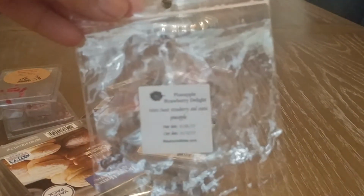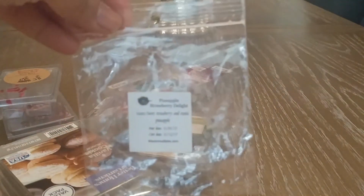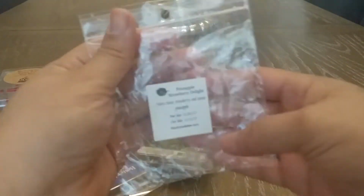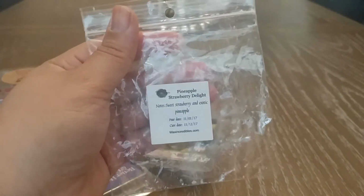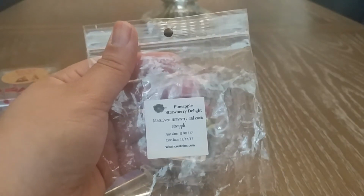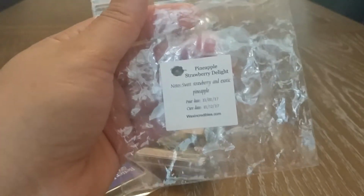This one is Pineapple Strawberry Delight. Oh, it can't make up its mind what it wants to do. This one, unfortunately, was not a favorite. This is one that I felt was a little bit artificial smelling. So you definitely did smell strawberry and pineapple. It just wasn't the most authentic. So, and it was to the point where it didn't really do anything for me.